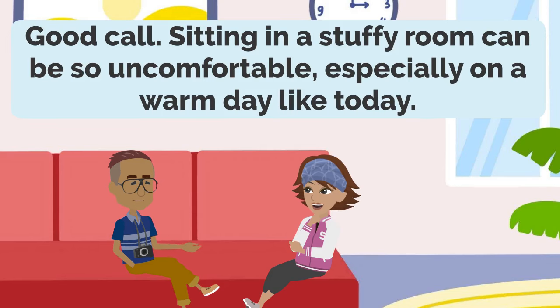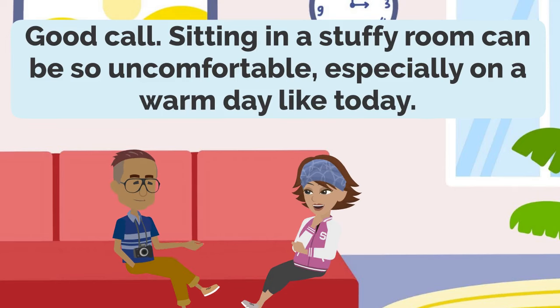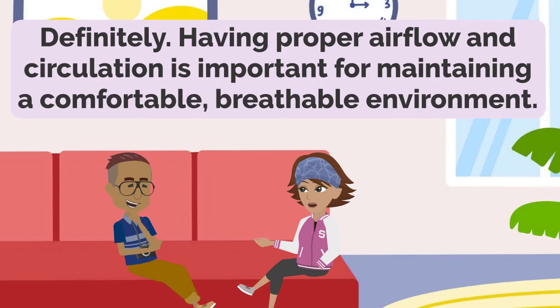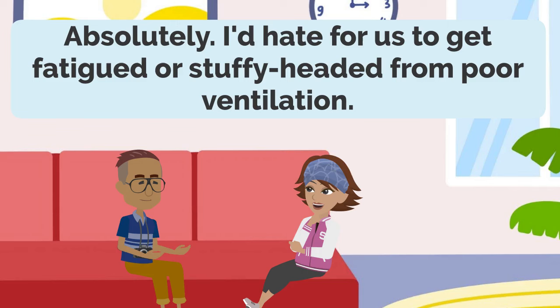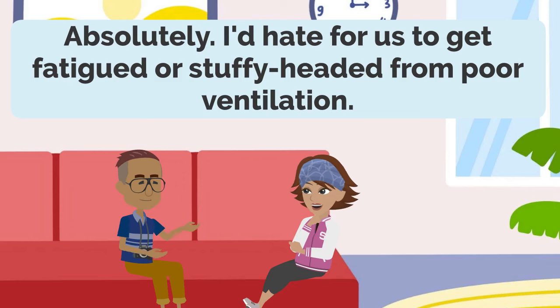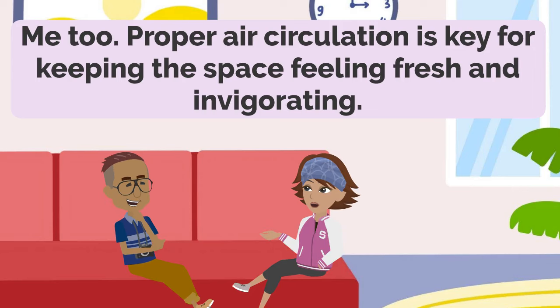Good call. Sitting in a stuffy room can be so uncomfortable, especially on a warm day like today. Definitely. Having proper airflow and circulation is important for maintaining a comfortable, breathable environment. Absolutely. I'd hate for us to get fatigued or stuffy-headed from poor ventilation. Me too. Proper air circulation is key for keeping the space feeling fresh and invigorating.